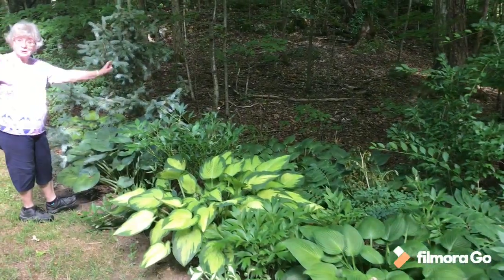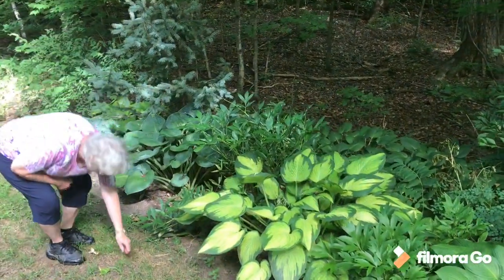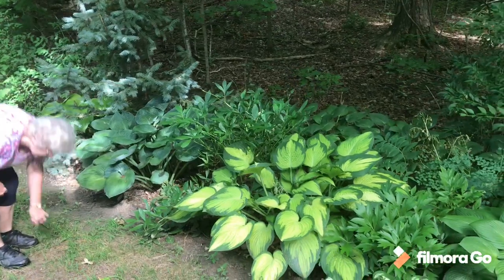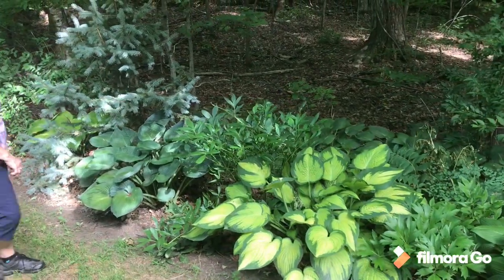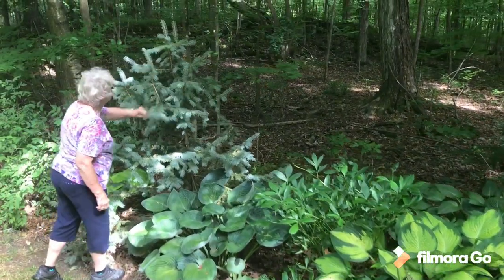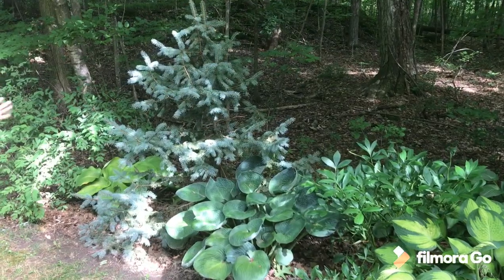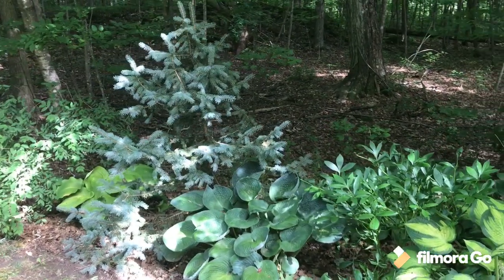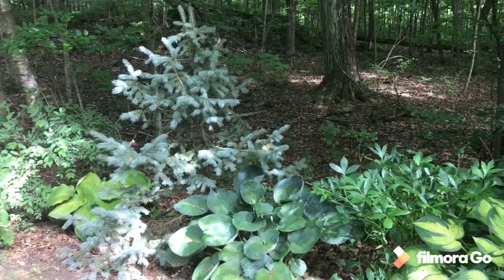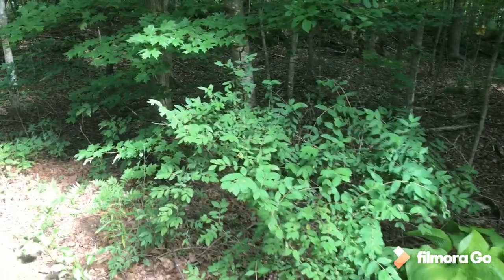The nice thing about having forest around you is you just throw your clippings or branches into the woods. This hasn't done terribly well here, but it's a blue spruce and it's keeping maples and whatever from growing forward. It's surprisingly yellow for this shade. Doing what gardeners do.